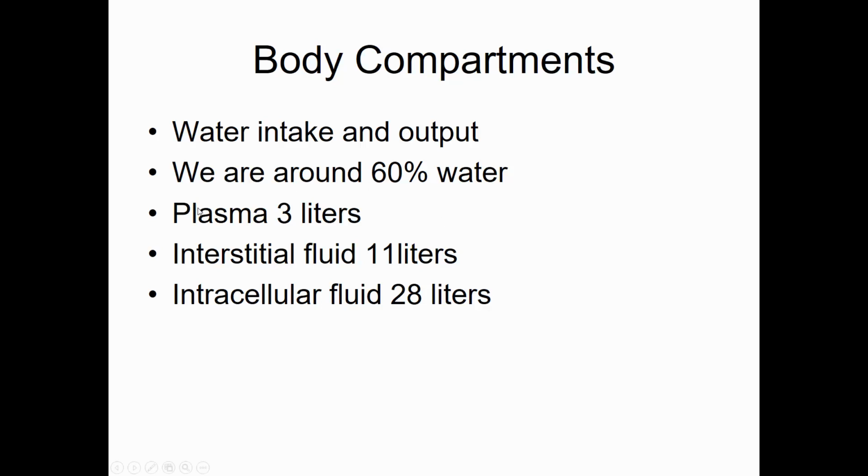So about 3 liters of our body water are in the blood vessels. That's the plasma compartment. About 11 liters are outside the cells in the interstitium. But most of our water is actually inside cells. However, what's homeostasis regulating? It's regulating the extracellular fluid, either the interstitial fluid or the plasma.